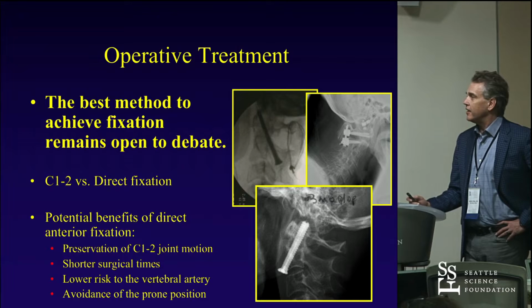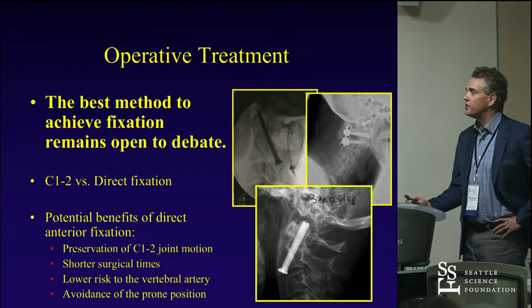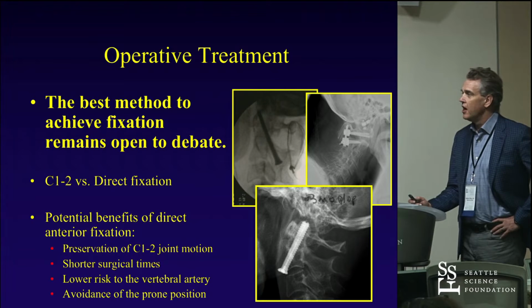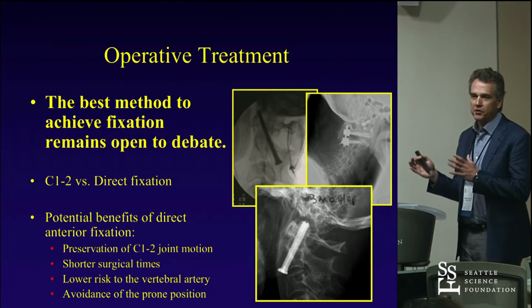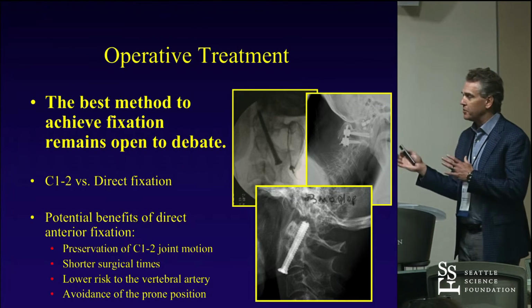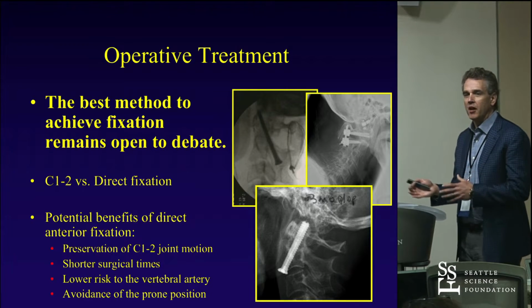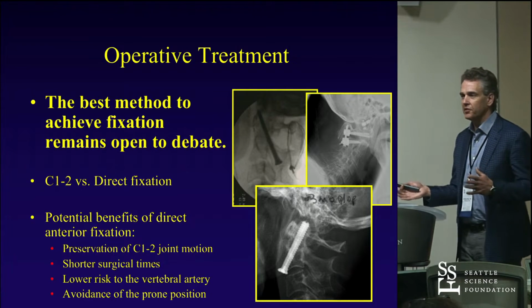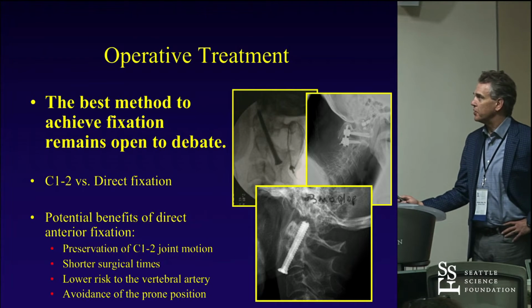There is still a slight trend, if you will, to talk about anterior surgery because there are some potential benefits of direct anterior fixation. You can preserve the C1-2 joint, shorter surgical times, lower risk to vertebral artery, and you don't have to position the patient prone. But there's a lot of complications when you do this in the older patient, and we'll go over that. So I think this is a great mechanism, an anterior odontoid screw, for treating a type 2 odontoid fracture in a 25-year-old, but how often do you see that? Almost never.